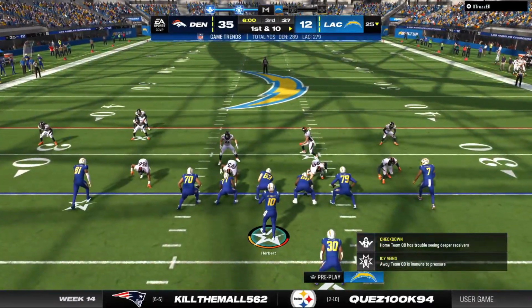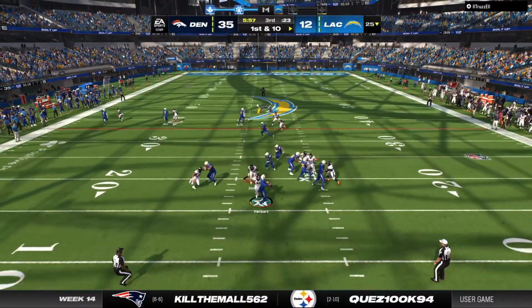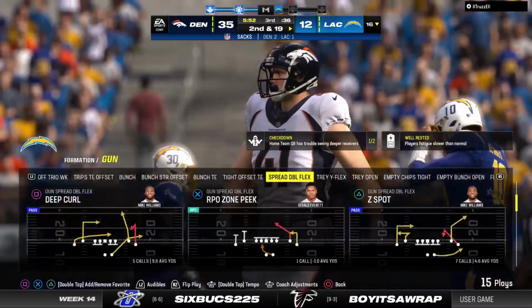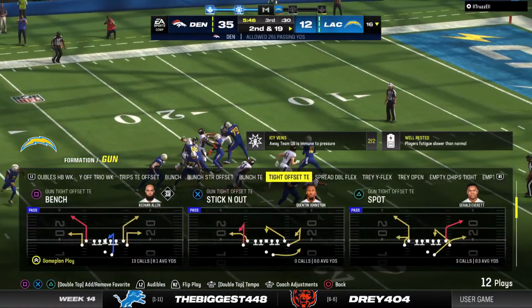The Charger drive about to get going. Herbert setting up to throw on first down. And the Broncos get there and take him down. Drew Sanders brings him down, and that's a play he's going to remember. The first sack of his NFL career.